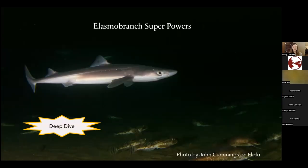Next, we have another Nova Scotia species, the spiny dogfish. And these guys are really amazing, because they can dive up to 4,000 feet deep, which is the depth of two CN Towers stacked on top of each other. And so these sharks have been able to withstand extremely high pressure in these deep oceans.